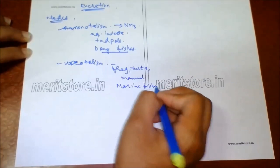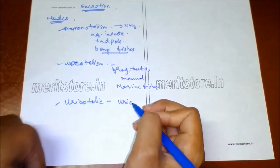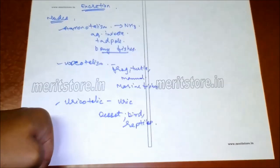And then come the uricotelic animals, which secrete uric acid as their waste product. It is less toxic, it is a thick paste, and it is seen in desert type of animals like birds, reptiles as well, as the least amount of water is required for this process.